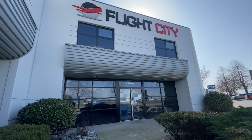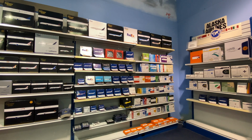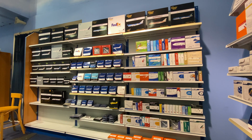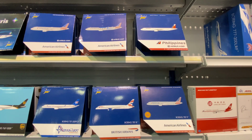And so this is the front entrance. Here's a selection of both 1 200 scale and 1 400 scale. The new arrivals are typically on the right. And there's a selection of Gemini jets, JC Wings, and other brands. These are the major ones, and they often have new shipments come in. And so here the owner Don is sorting through different ones to put on the shelf.